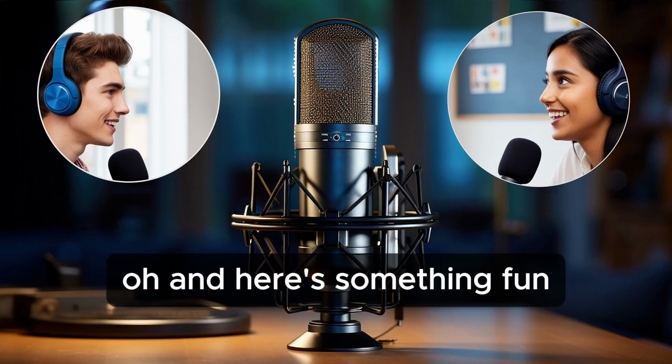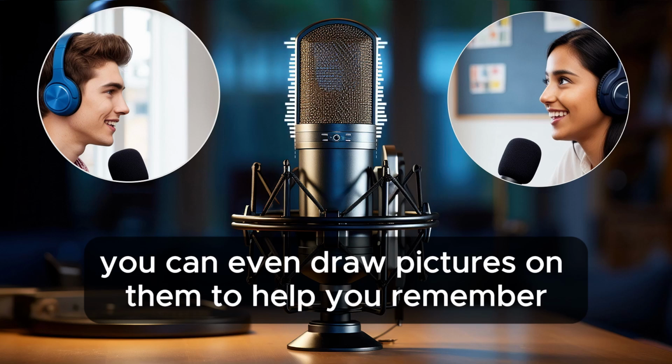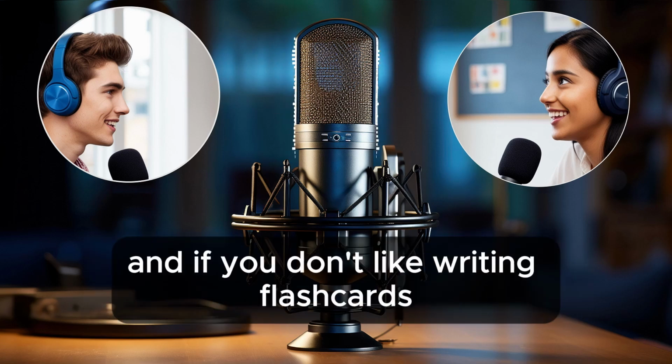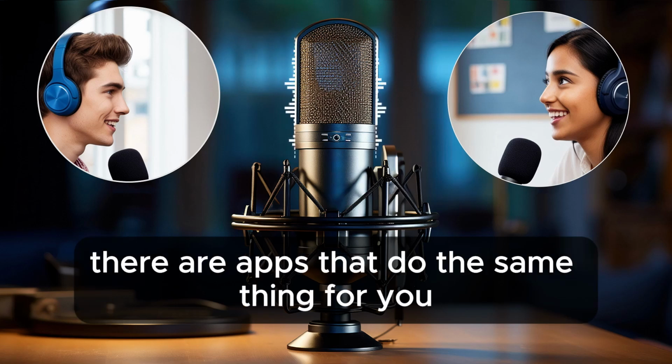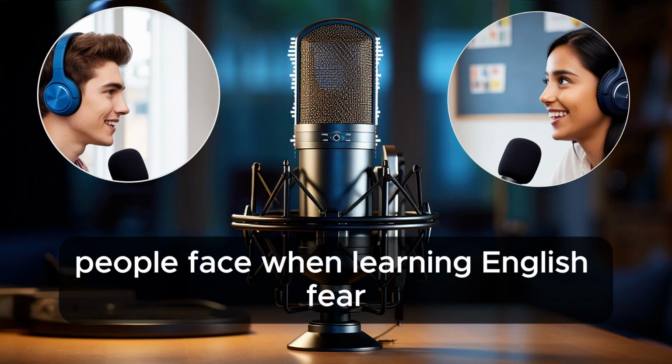Oh, and here's something fun. Make flashcards with new words and phrases. You can even draw pictures on them to help you remember. That's a great idea. And if you don't like writing flashcards, there are apps that do the same thing for you. That's true.